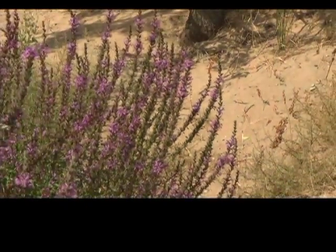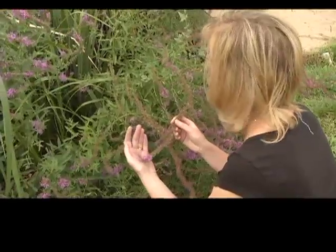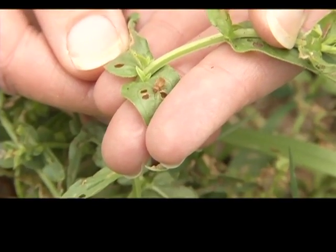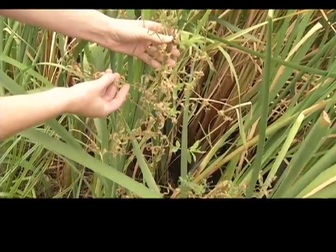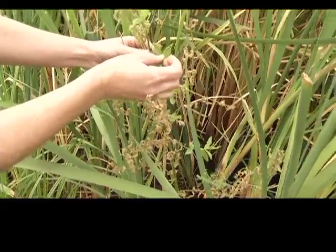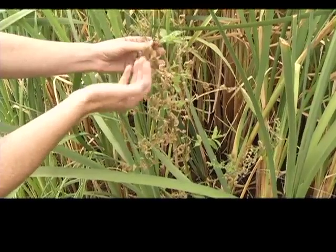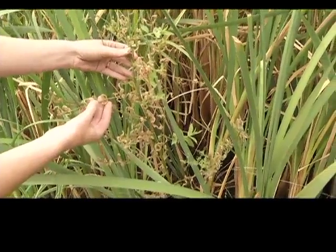Another villain on the nasty list is purple loosestrife. First introduced as an ornamental flower, it now proliferates our lakes and rivers, choking out native plants. But now the aliens are facing a biological counterattack. This tiny beetle has been introduced here, and it only eats purple loosestrife. We can tell that this particular purple loosestrife plant has been attacked by the beetle, by the damage to the leaves, what we call shot holes. But you can see the entire plant is actually brown and not very healthy.